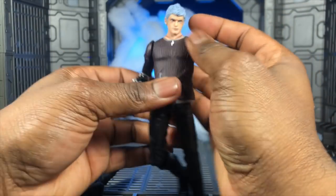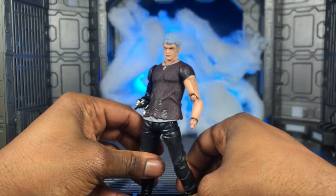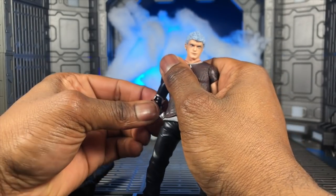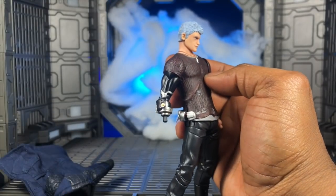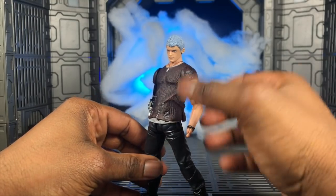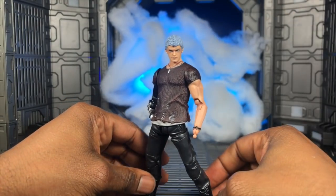Now, even with the jacket off, Nero still looks absolutely fantastic. They made it seem like the jacket was still covered. They give you a synthetic arm cover-up, which looks fantastic, by the way. And it looks great. Even without the jacket, it looks good.